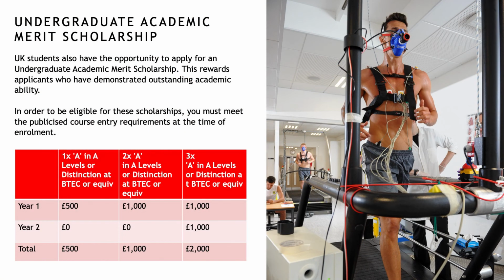Home students have the opportunity to be considered for our Undergraduate Academic Merit Scholarship. Applicants will be considered automatically based on the grades you're predicted or have previously achieved. You can see on the table in front of you the different amounts that you can be considered for. These will be based on grades A in A-levels, distinctions in BTEC, or equivalent grades in other qualifications. You can see our website for more information.